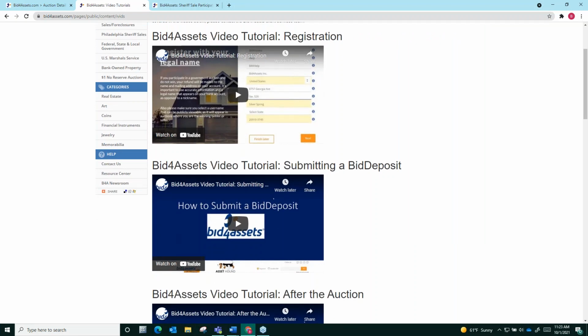Once Bid for Assets receives your deposit, it will be processed and you will be notified via email and your Bid for Assets message center once you've been cleared to bid. If you do not win any auctions, then your deposit will be returned to you via a principal e-check that will come to the email address on your Bid for Assets account within 10 business days of the auction's close. You can print that check and take it with you to your bank, or you can scan it with a mobile app, just like a regular bank check.